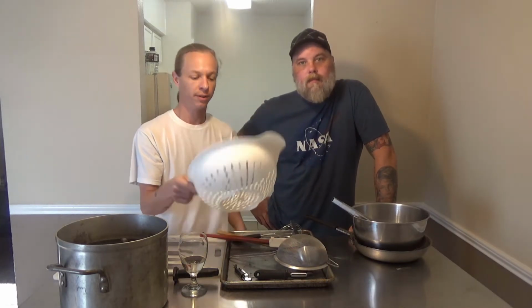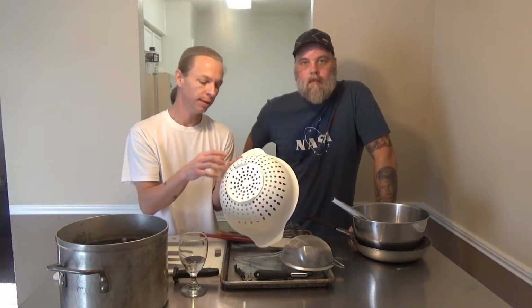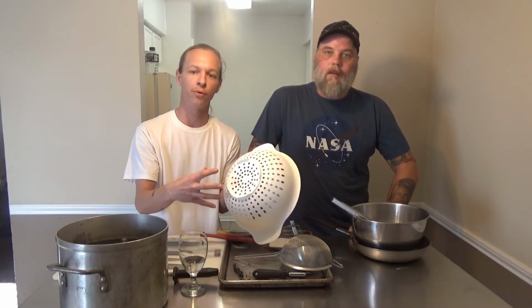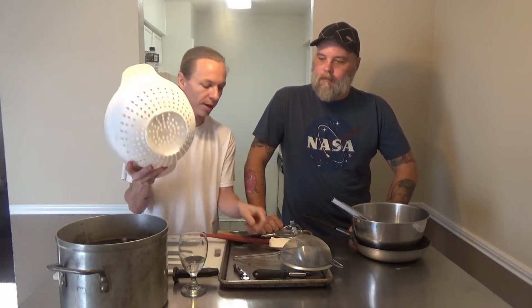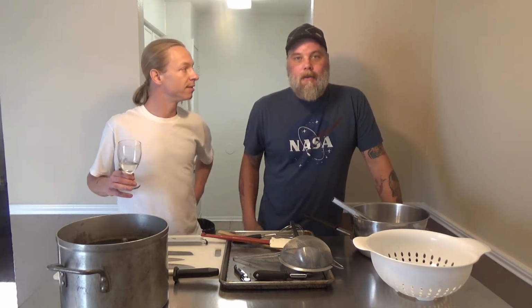And then a colander. What I look for in a colander is the smaller the holes are, the better. That way if you're straining rice or pasta or something, it doesn't fall through the holes. That's not a big deal. Some kind of colander. We got in front of you 18 tools that we think every household should have.